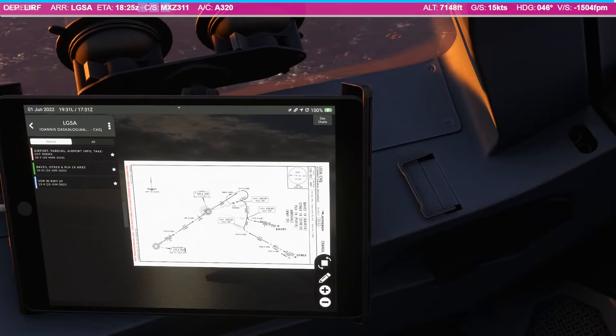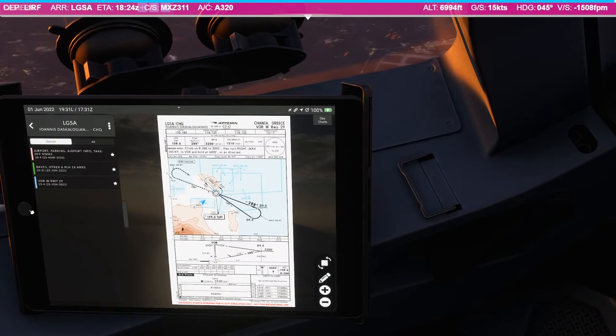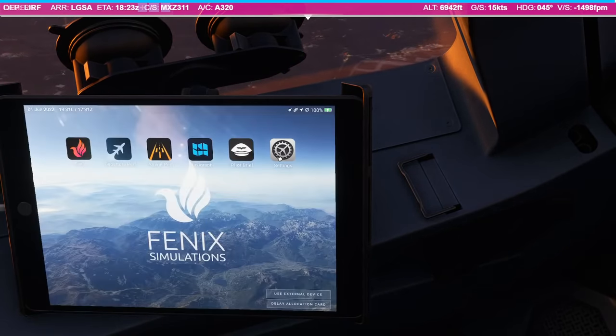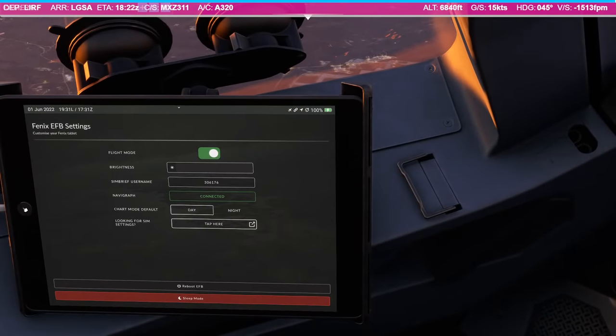Right, so let's bring up the approach charts. Use this to see where we are as well. I'm going to just lower the brightness a bit, which we can do in settings. Just a bit, there we go.